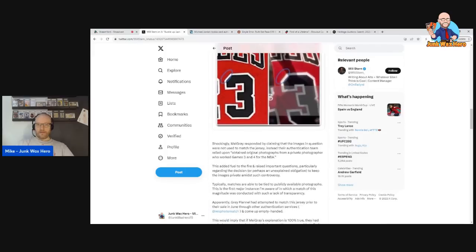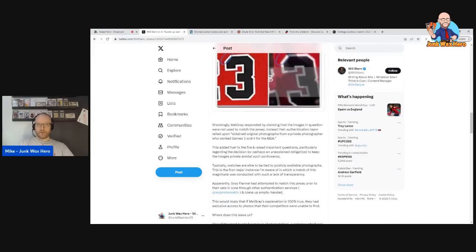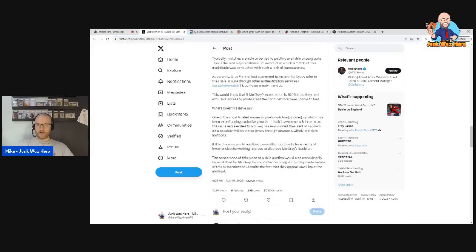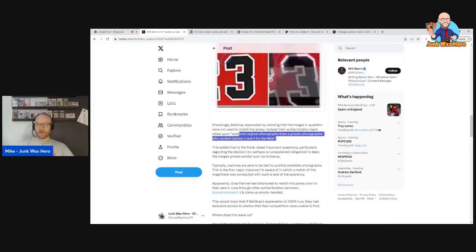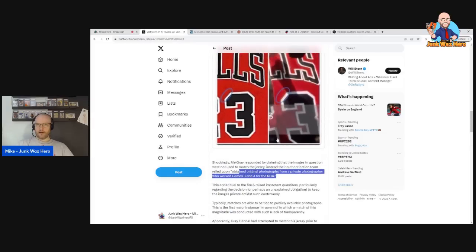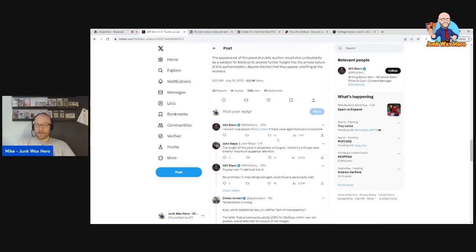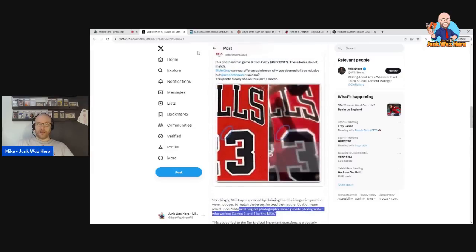So Maigret responded by claiming that the images in question were not used to match the jersey. Instead, their authentication team relied upon obtained original photographs from a private photographer who worked games 3 and 4 for the NBA. Okay. So the question is, did that photographer get his game numbers wrong or mislabel his photographs? I don't know. I just thought this was really interesting. I'll put this out there for you guys. Let me know what you think.